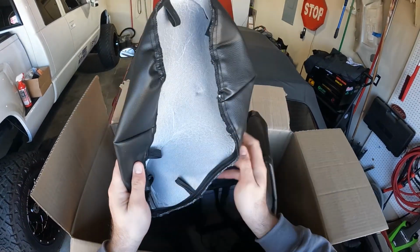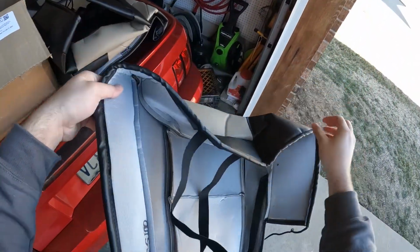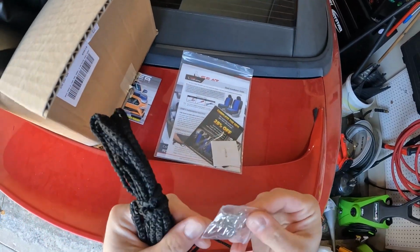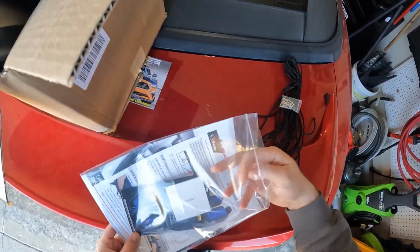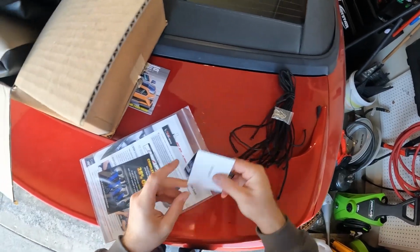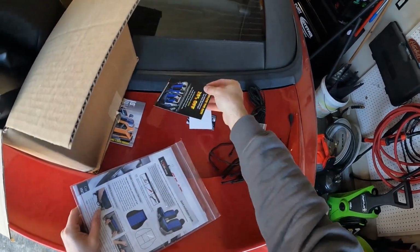Oh, it looks like they gave me a console cover, which I don't really need. I've got a console cover on there right now. We're just trying to figure all this out. It's rope, these little hooks. Really don't know. Got some business cards and stuff in here. 25% off coupon for rear seats.